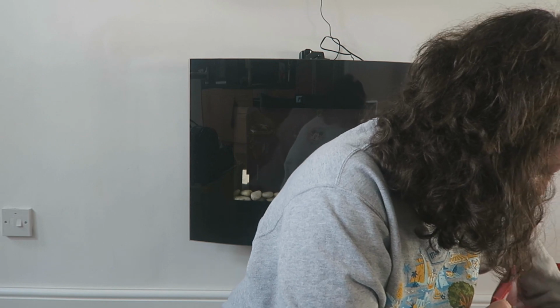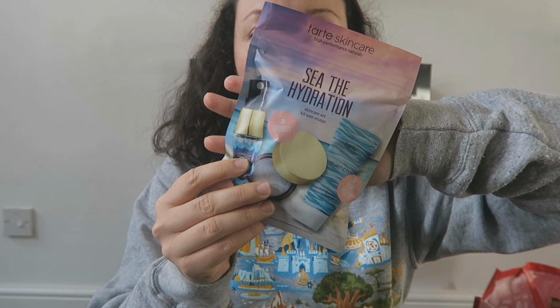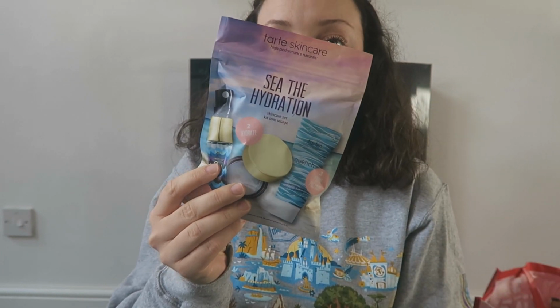Well, in Disney Springs, I did go to Sephora quite a few times. We don't actually have Sephora here in the UK, so a lot of the brands that Sephora sells aren't that easy to get. On my first trip, I got this set, which is a Tarte Skincare Rainforest of the Sea set, and it's got this really nice moisturiser in it. I liked the moisturiser so much, I actually went back and bought the full size one.